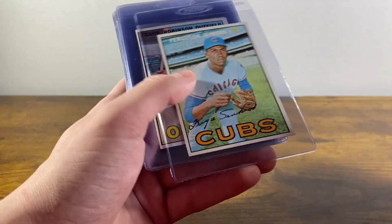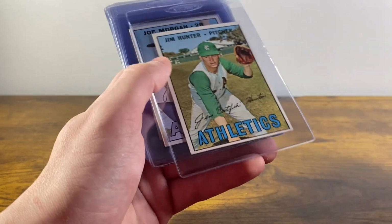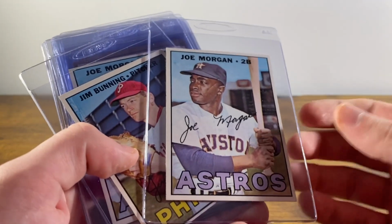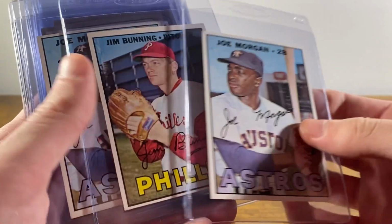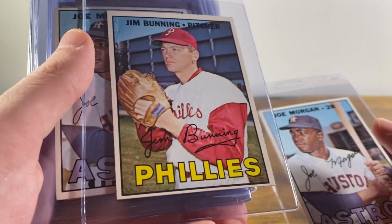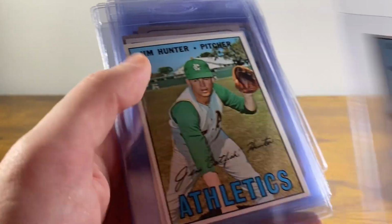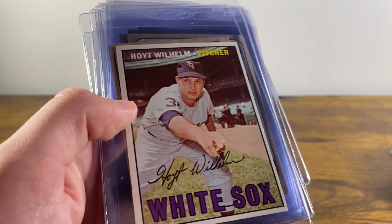I try to have most of the Hall of Famers from at least the 50s and 60s sets if I can. Some of these here, these 67s, were some of the most impressive ones that I found. Super, super sharp on these, like the Joe Morgan. Here's a high number. This is Jim Bunning. And you can see just how sharp some of these 67s are. Those ones were definitely some of the nicest in the lot. Nice Catfish Hunter, Hoyt Wilhelm.